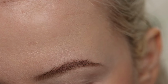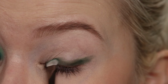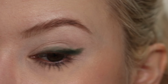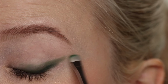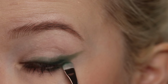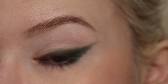So I'm first taking Lock and Key, and I'm going to create an eyeshadow wing with that. Trying to really focus it near my lash line. And I'm just going to slowly work it out a little bit more, just sharpening it out. And then picking up a little bit more, just connecting my lower lash line a little bit. And dipping back in. Adding a little bit more here. And I think that's pretty good.